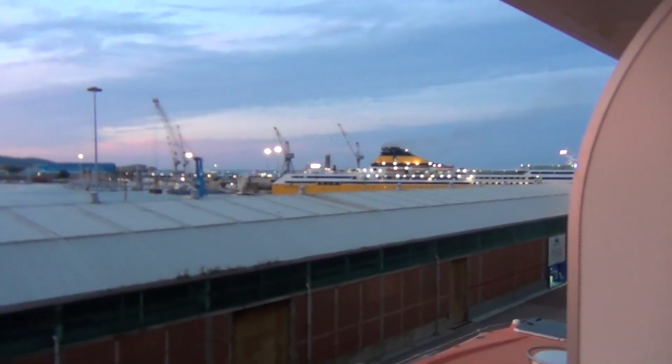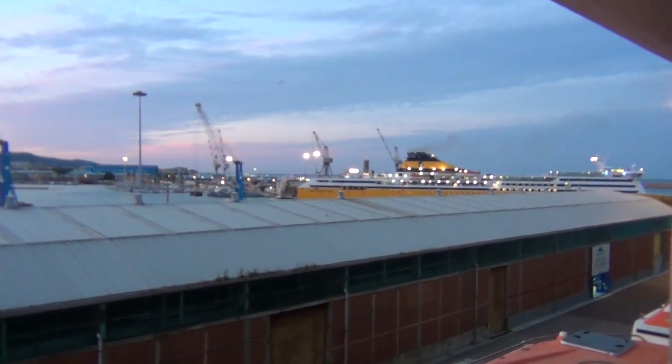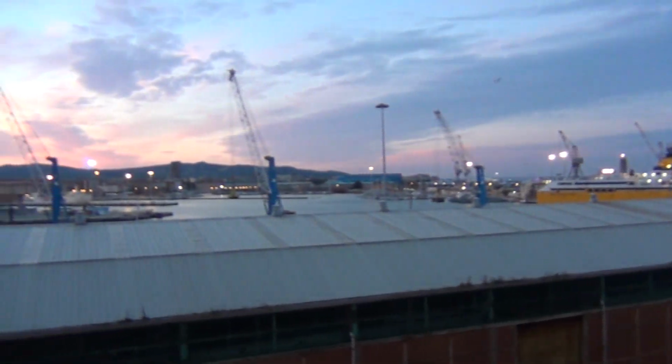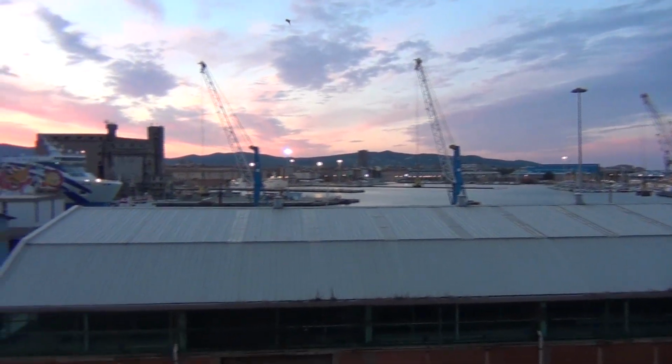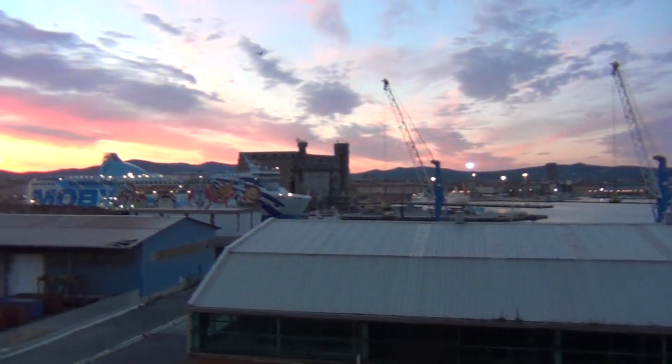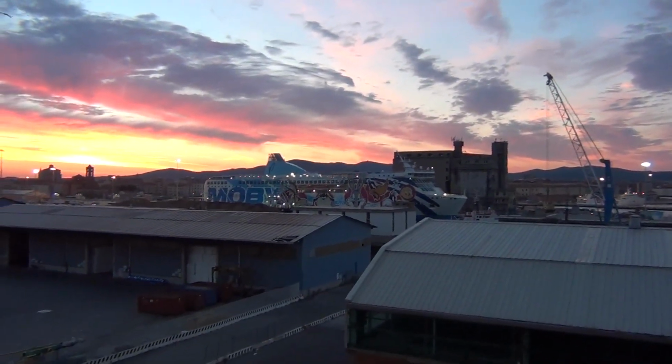It's 10 to 7 in the morning, Wednesday the 17th of September, and we have arrived in the port of Livorno. We'll soon be heading toward the buses to head up to our day in Florence.